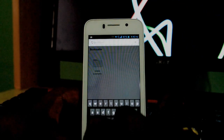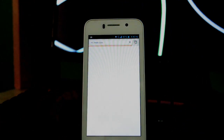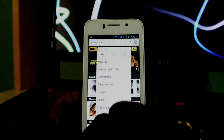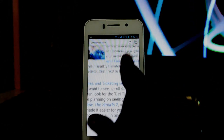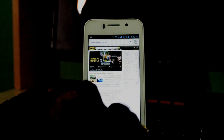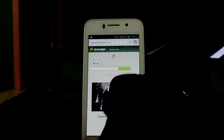So let me go to imdb.com. As you can see, it loaded the mobile part of it. Let me request the desktop site. As you can see, the page has loaded here very fast, and the pinch to zoom is very smooth on this device. Let's see how it switches between the tabs. Well, that's pretty smooth transitions there.